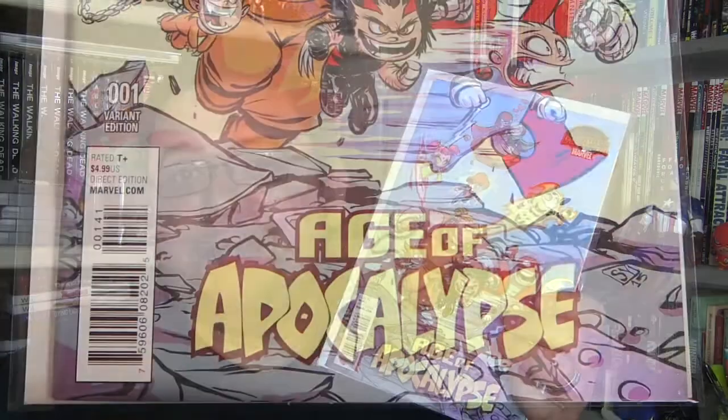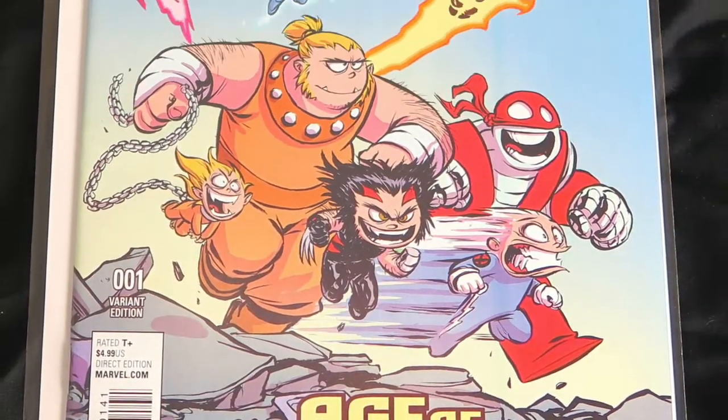Another X-Men book on my cool finds list is this Secret Wars Age of Apocalypse #1. As I've mentioned before, I'm actually a huge Age of Apocalypse fan.